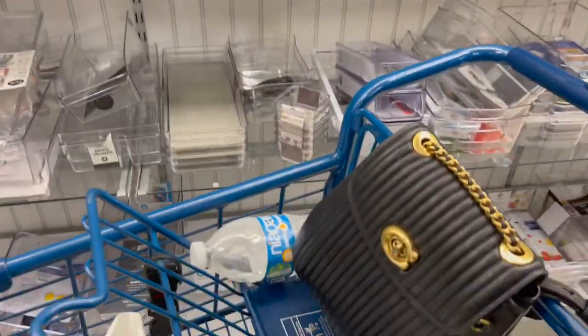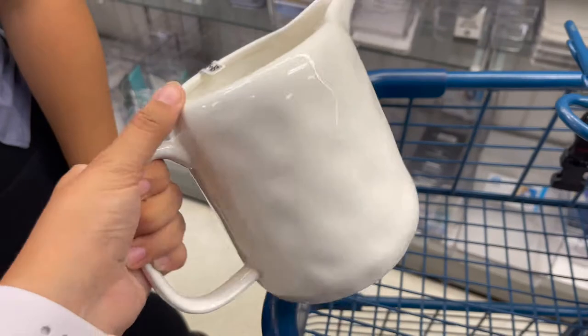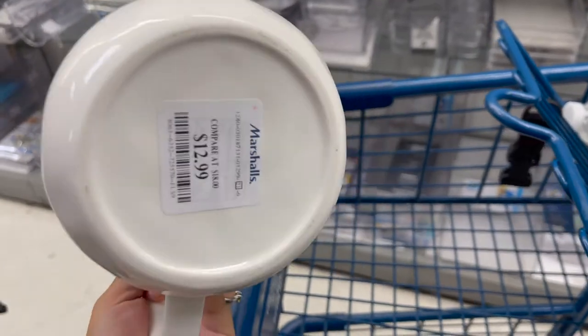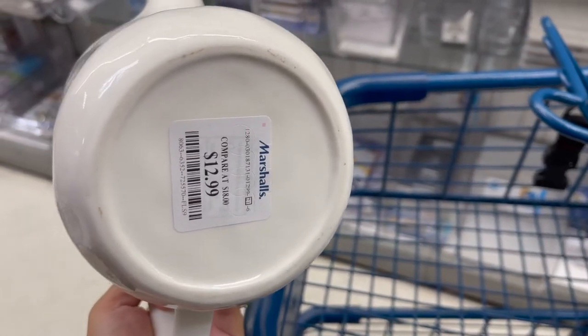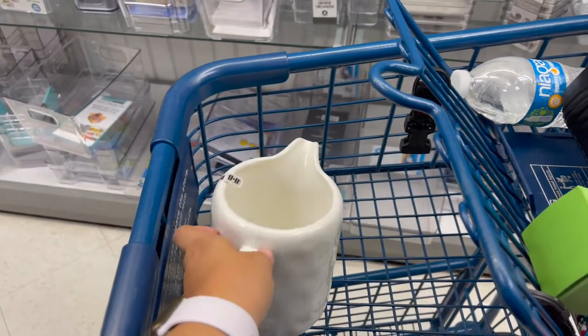I completely forgot to update you guys on what I was doing. So I found this little picture thing and I thought it was so cute. It gives me ceramic, handmade vibes. It's only $10. Oh my God. I could have sworn it's a 10.